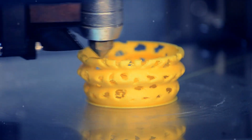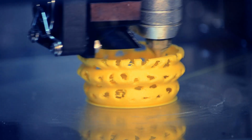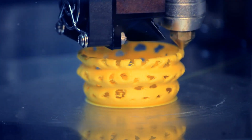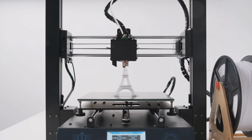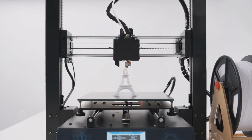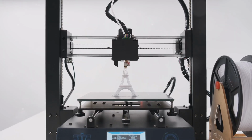Should you encounter any issues, their team of professionals is just a call away, ready to assist and guide you through any difficulties. In summary, the Creality Neo 3D printer is a game-changer. Its ultra-quiet operation, easy assembly, high printing precision, large build volume, and excellent customer support make it a standout choice in the world of 3D printing.